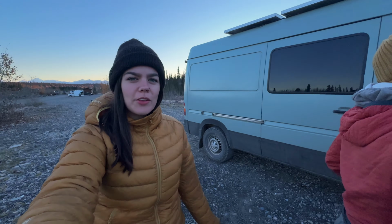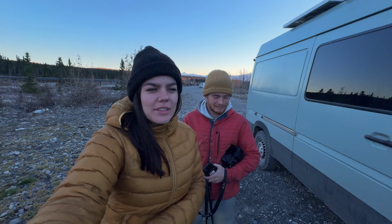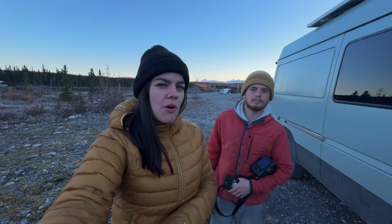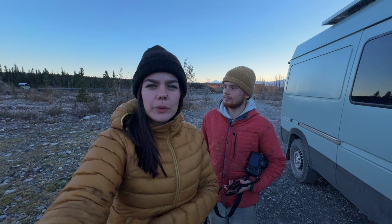We've made it to the end of McCarthy Road. We're just parked here at this beautiful view. Honestly, the road out here was not bad. I don't understand why so many people are freaking out about how horrible this road is. Yeah, there are potholes. Yeah, there are rough sections of the road, but just take it slow through those parts. For the most part, it's pretty smooth.